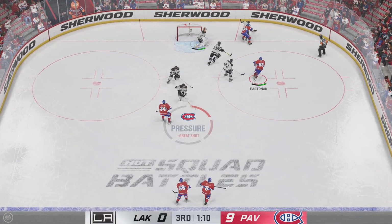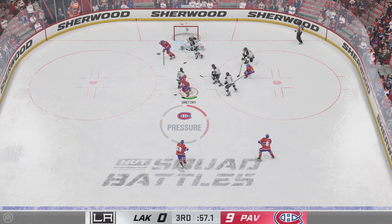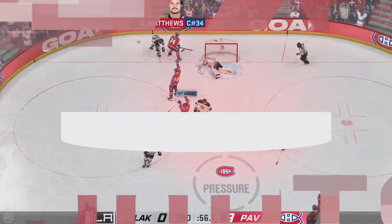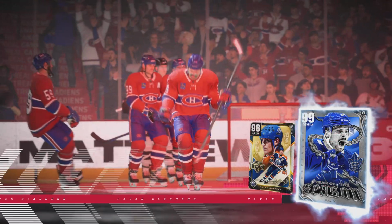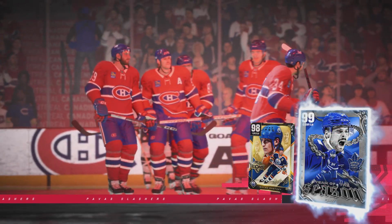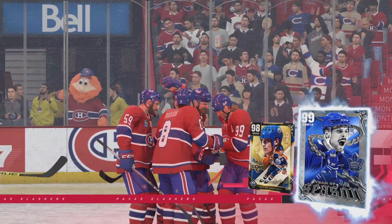Oh, he made the save! How did he stop it? I have no idea, James. I mean, he was down and out, but profound athleticism. He scores! And someone's heating up for the second of the night. Yeah, I expected he's going to be looking for the hattie because he's been all around the paint tonight, James, just showing off his skill set.